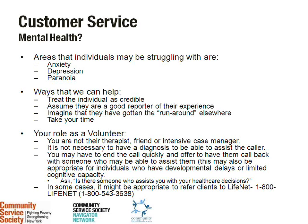And you might have to end the call quickly and offer to have them call back with somebody who may be able to assist them. That's totally okay as well. Again, you can ask them, is there somebody who assists you with your healthcare decisions? And in some cases, it might be appropriate to refer clients to LifeNet as well.